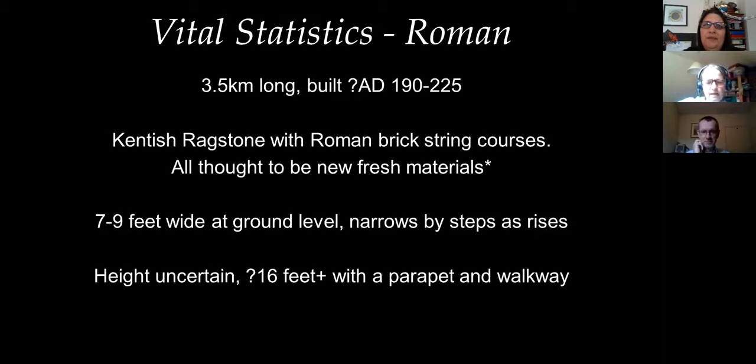It's built with ragstone, which is brought up the Medway River from Kent. We had a talk by Simon Elliott actually about ragstone. Okay. So you can go and watch that video after you've watched this one. It's a great thing, because London, of course, has no building stone, so all the stone has to come from somewhere else. The brick was probably made in London. There are brick kilns certainly in the Moorgate area, so that probably came locally. And we think the whole lot was new, unscavenged material.